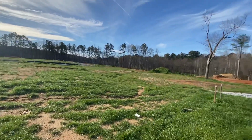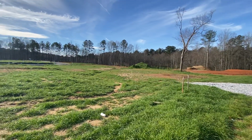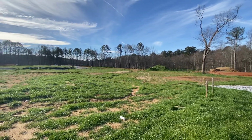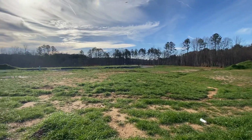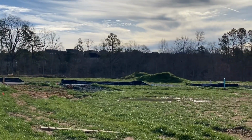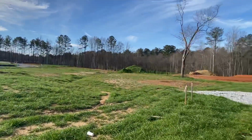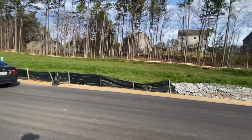What they do is they'll come in and grade it out, frame it out, and put in the driveway. Depending on the lot, I think most of them are probably going to be 2-car garage. I don't know if they'll have an option for a 3rd car, depending on the lot size. As you can see, I'll kind of zoom in. There are a lot of wooded lots to choose from over here on the back end, and it will run all the way down the street. So like I said, only 38 to choose from.